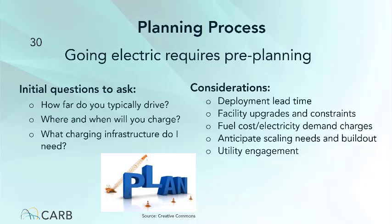So some of the initial questions that you might want to ask: how far do you typically drive? Are you doing local deliveries and trips? Maybe 50 to 150 miles a day.